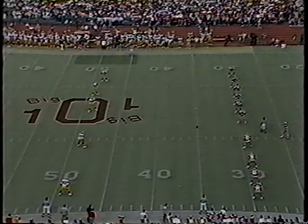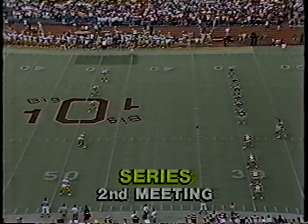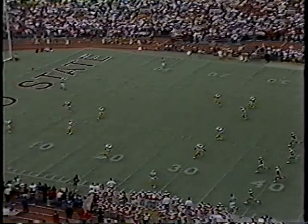The team that won the toss gets first choice here at the start of the game. Ohio State has done it for a couple of weeks now, and the Buckeyes are deciding to give their defense the first crack at it again to get them warmed up. Pat O'Morrow preparing to kick off. And this game between Ohio State and LSU is underway.